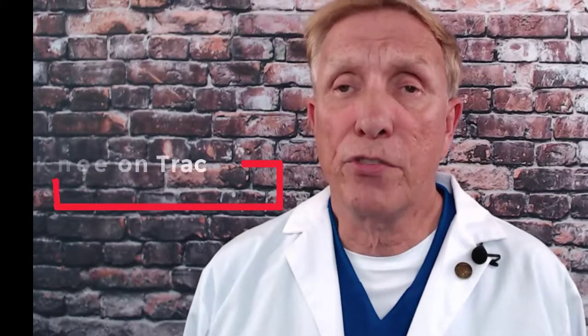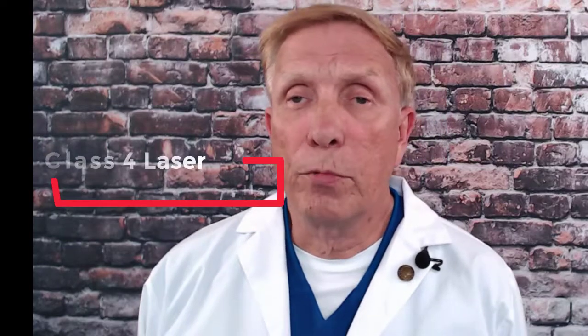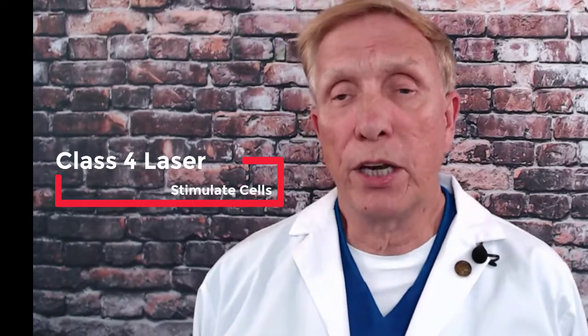Now there are other techniques we use in the office, but one of the things I want to talk about is Knee on Track. Knee on Track opens up that joint space so that we can break up some of those adhesions and scar tissue that have been forming because of that degeneration, and it helps the tracking of that knee also. Then we're going to be doing class 4 laser. One of the benefits of class 4 laser, we know that it heals, we know that it decreases inflammation, and we also know that it reduces pain.